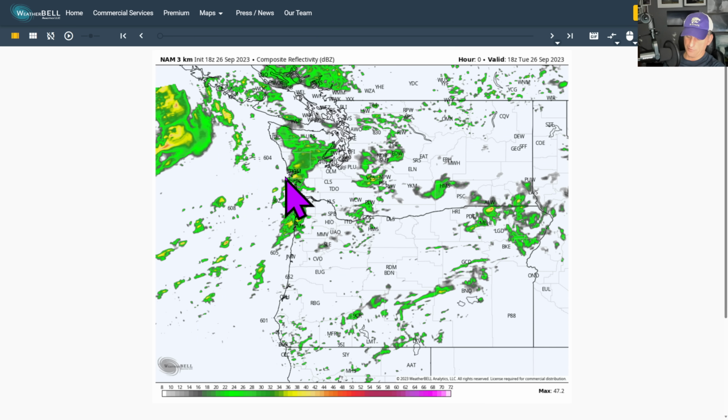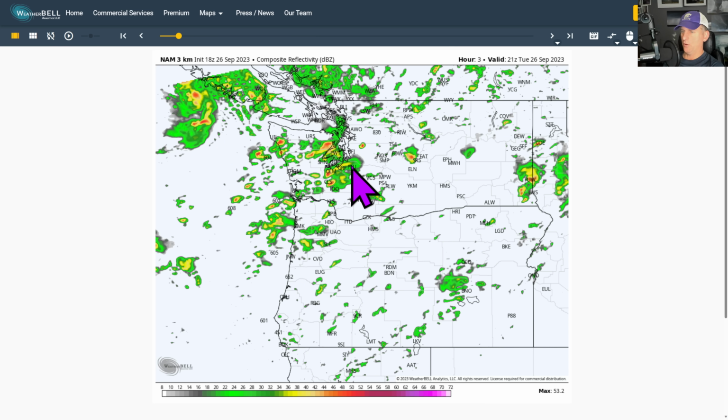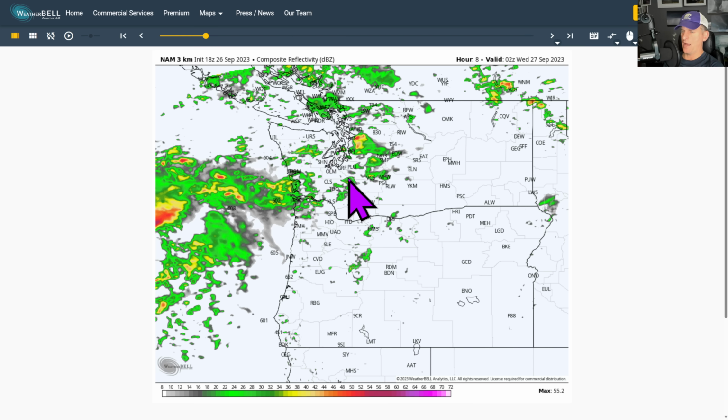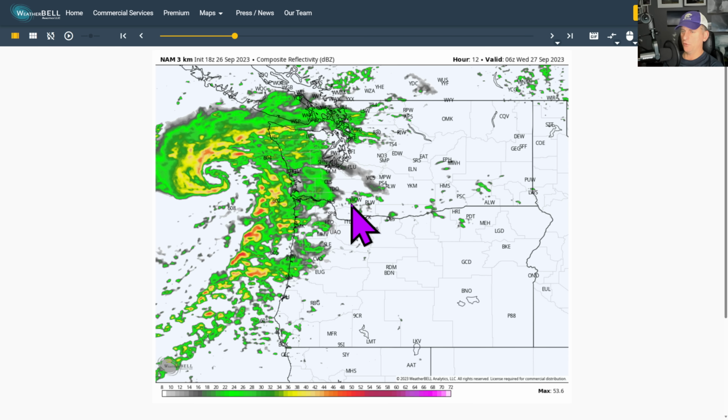Looking at the composite reflectivity, this is as we go on through the day today. And you can see the NAM showing another interesting storm coming up here across Tacoma, maybe up towards Seattle as we go through this evening. Continued showers off and on.